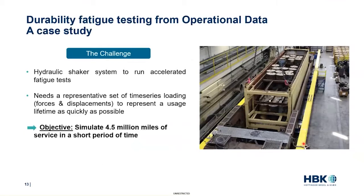I also wanted to present you today this customer case study, which is a good example, in my opinion, of how field data can be used to build a fatigue test specification. This customer has a full-scale hydraulic shaker system. So thanks to this, it can test a complete rail car structure. And just like many of our clients, he was looking for a quick load, which was still representative of an actual usage lifetime.